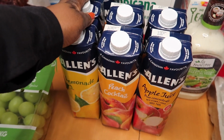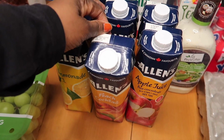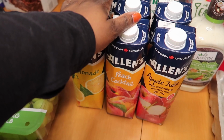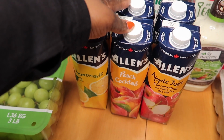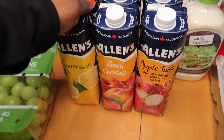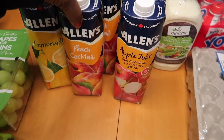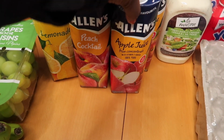If you've been watching our grocery hauls lately, you'd see that we like to pick up these juices from our local grocery store, because yeah, kids like juice. The teenagers like to drink this stuff as well. This is lemonade, peach cocktail, and apple juice. We buy a case of juice boxes that way the kids can carry them to school as well. But this week, this is what we got, I guess.